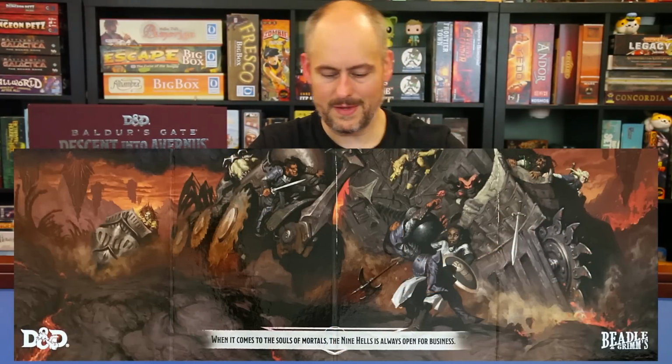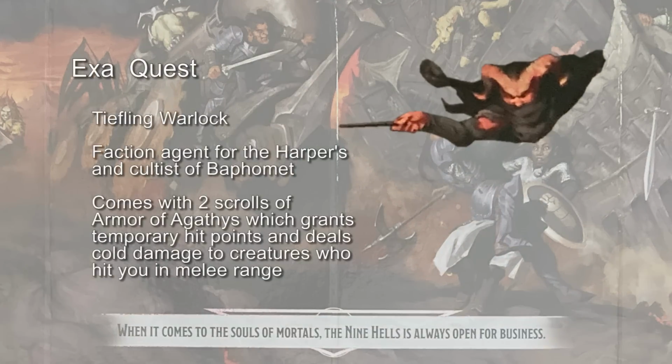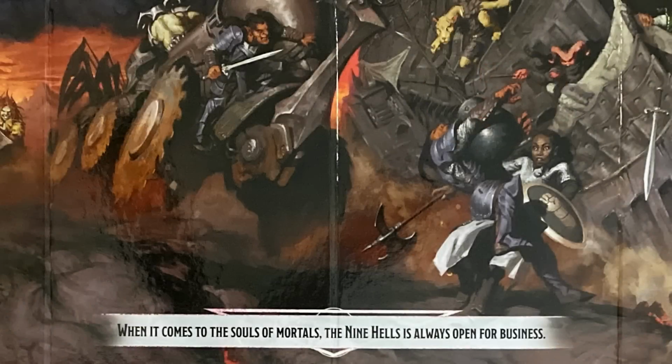These characters also have the benefit of being represented on the player side of the Avernus DM screen, also included in this set. Our first hero is Exa Quest, a tiefling warlock from the Eastway neighborhood of Baldur's Gate who was raised by the cult of Baphomet from whom Exa derived her otherworldly power. Exa also joined up with the Harpers and has the faction agent background. She begins the adventure with 2 scrolls of Armor of Agathis.